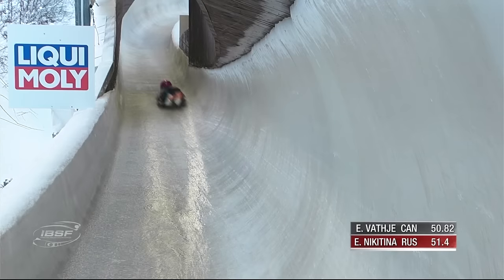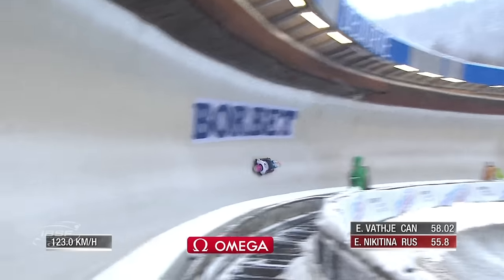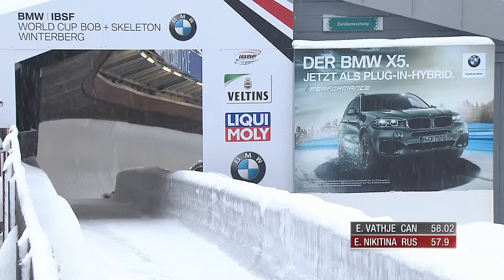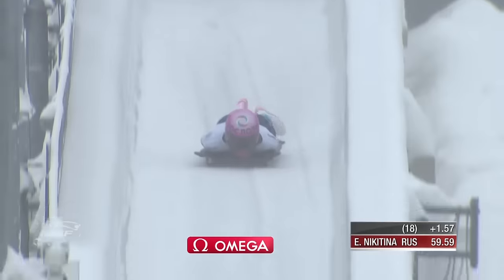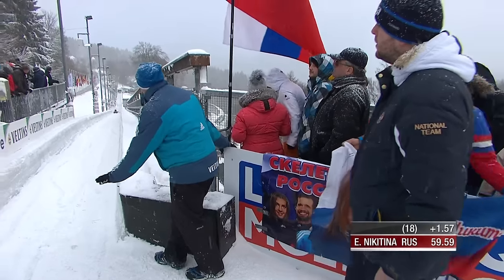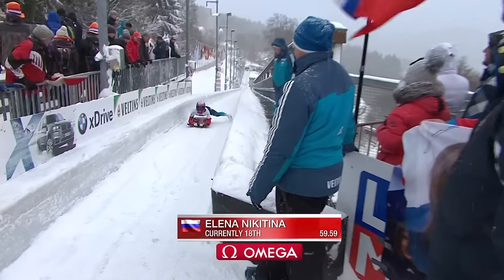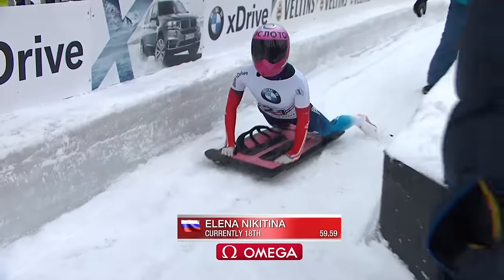No, it's a decent slide. She has a little bit of a skid there going into the labyrinth, but her speeds are not there. Straight from the start all the way through into Kreisel, out of Kreisel, and at the finish. Slow speeds for Elena, unfortunately, and it's going to drop her into 18th place. I rather fear that this heat will not be allowed to count because it's plainly not fair.